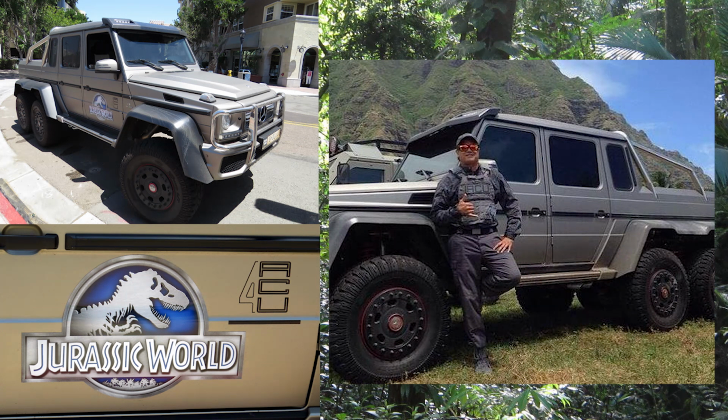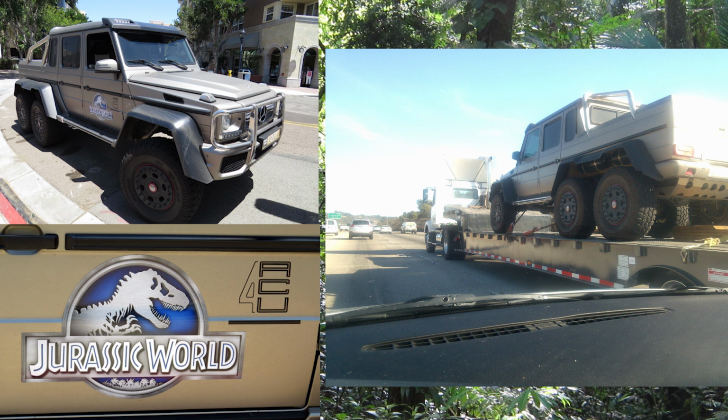In addition to that, we also got this picture that somebody snapped on their way driving around. And as you can tell, the vehicle, again, does not have that decal. So it's pretty safe to assume that in the movie it will not have that sticker, and it's just going to be a regular old security vehicle.